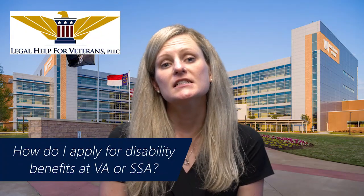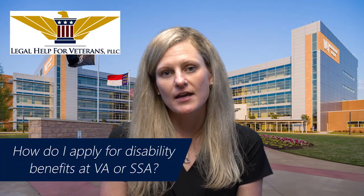How do you apply for disability benefits at either the VA or the Social Security Administration? Well, you can apply online or in person. Generally, I would suggest that online is better. It's quicker. You don't have to make an appointment, and you get a printout that everything has been filed right from the get-go. After you file for disability benefits at the VA or the Social Security Administration, they get information from your doctors regarding your health conditions, and then they make a determination on whether or not you're disabled.